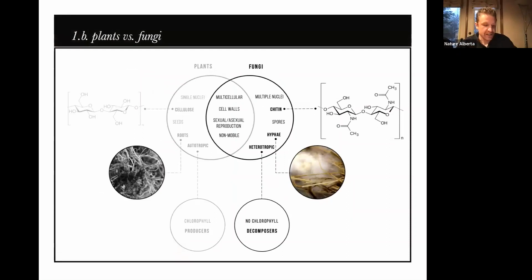So this is a simple Venn diagram illustrating the differences and similarities between plants and fungi. Where the plant cell walls are made of cellulose, the fungi cell walls are made of chitin. Another difference is that while plants have roots, the fungi have hyphae. Plants are autotrophic, which means that they produce their own nutrition. More specifically, plants are photoautotrophic, meaning that they use photosynthesis to produce energy.